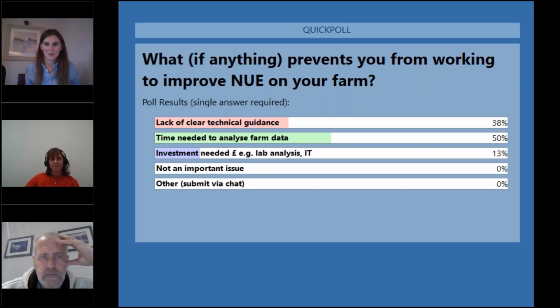Okay. Do you want the answer? Is time needed to analyze farm data? Very interesting. Yes, definitely having scientists on hand to help with the analysis is a massive benefit that we have when running trials. So I think that's a big one.